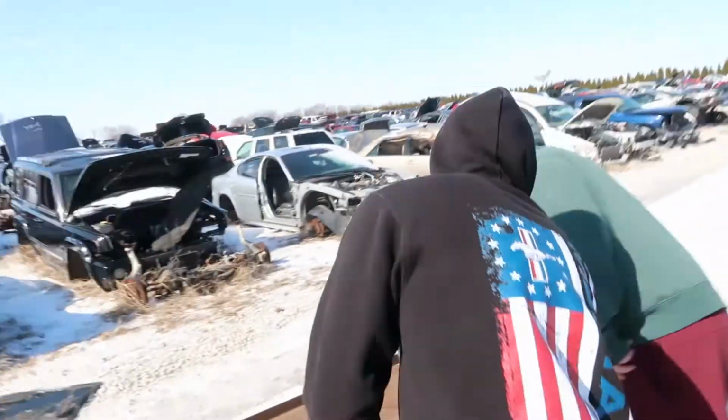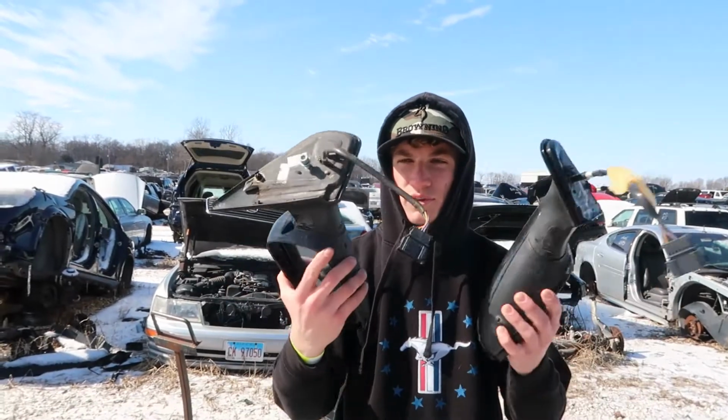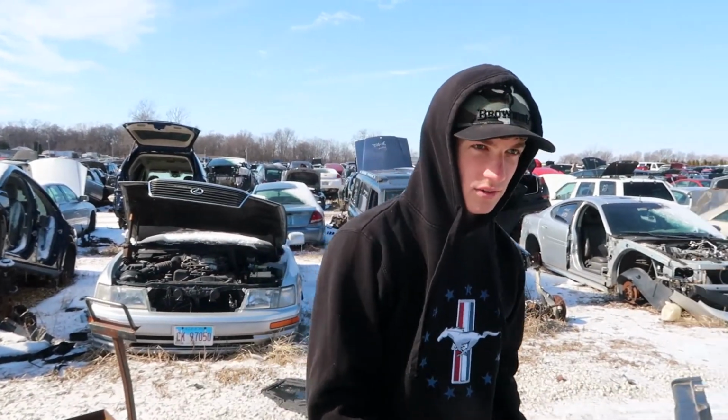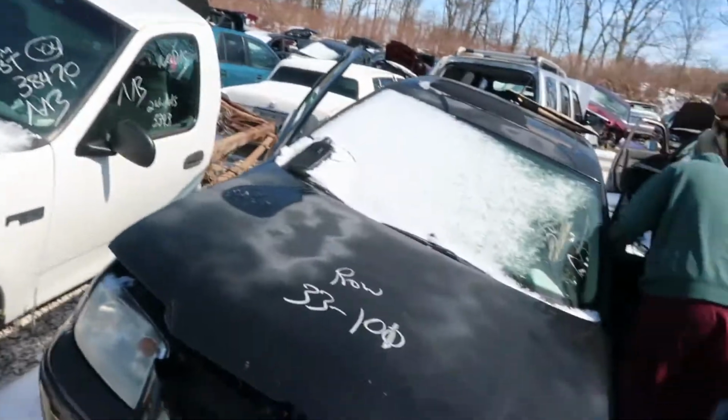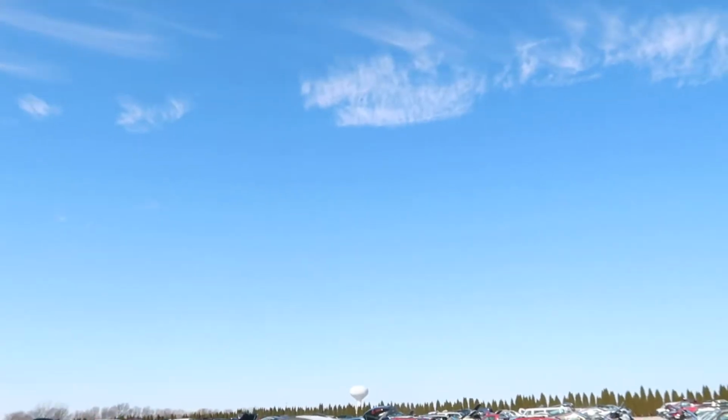Okay guys, the rest of the door panel's under the car. We need new mirrors, so we just got some new mirrors pulled off the Jetta here, the little one we took. And now we're going to get some leather seats out of another one farther back there.